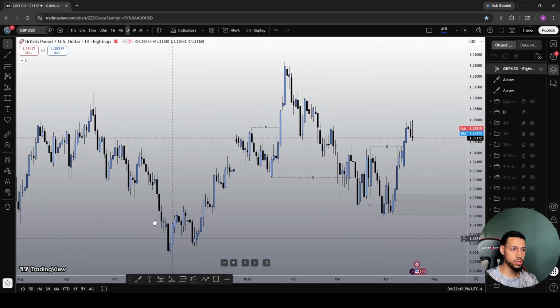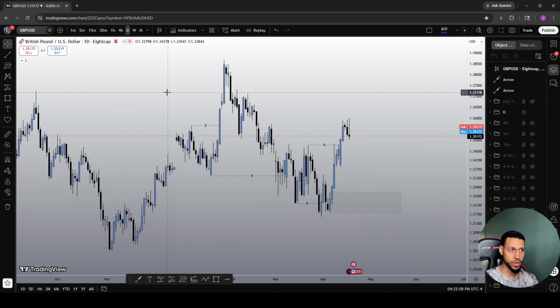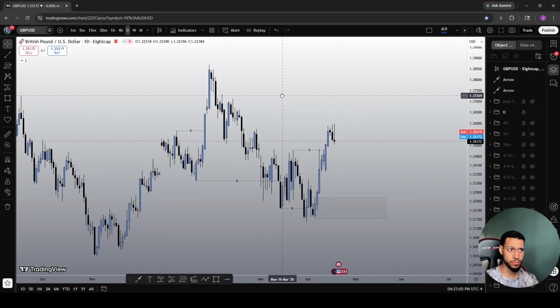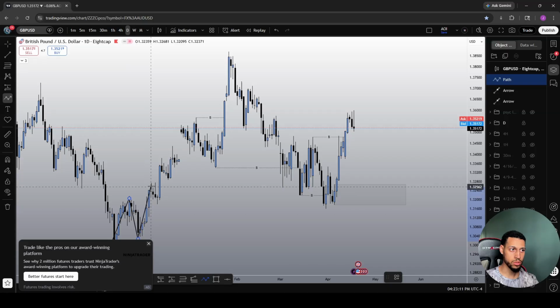So on a daily, we came from this area, right? Where we was creating highs and lows, right? So we was in a downtrend. Price reversed here and started to create an uptrend. So starting from here, we got a low, we got a high, we got a low. We got a higher high, we got a higher low, we got a higher high, we got a higher low, we got a higher high.